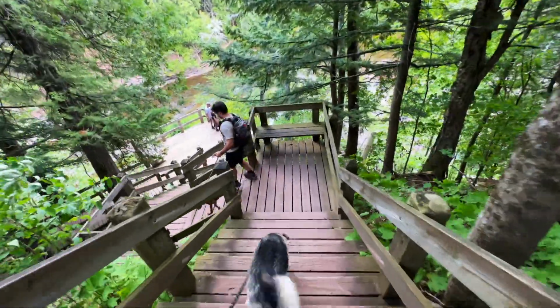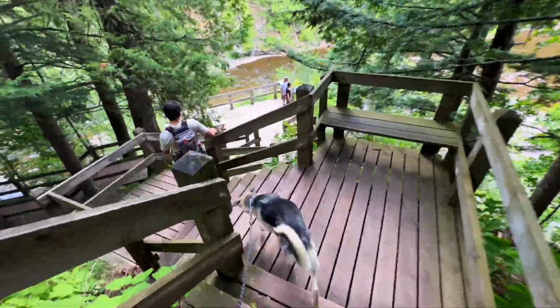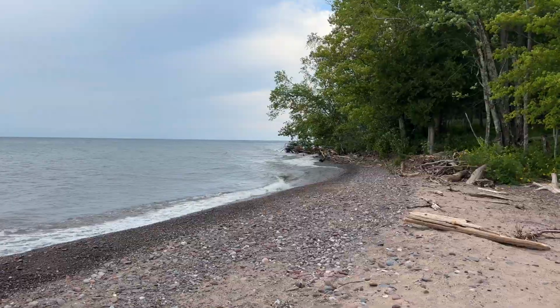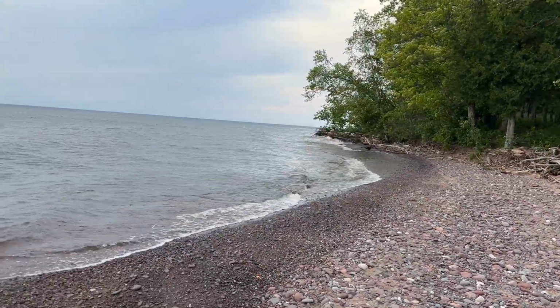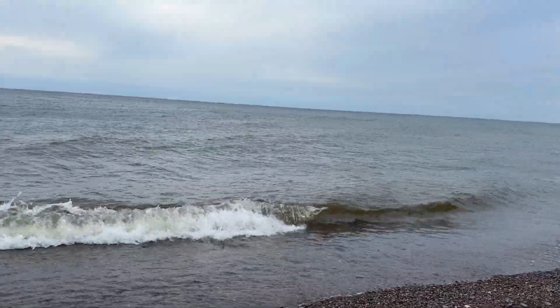And took the trail all the way out to the lake shore, where we looked around at all of the beautiful rocks on the lake shore. Then we headed back to the vehicle and made our way back to the campsite.